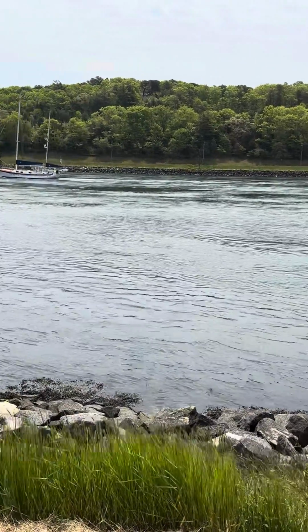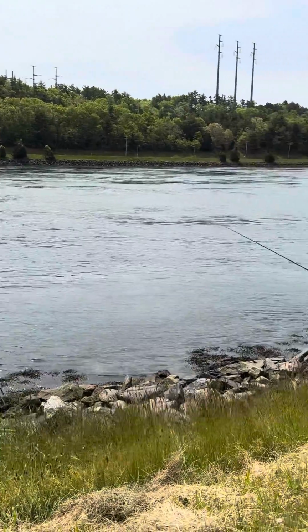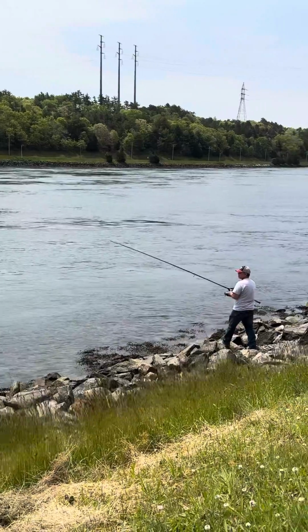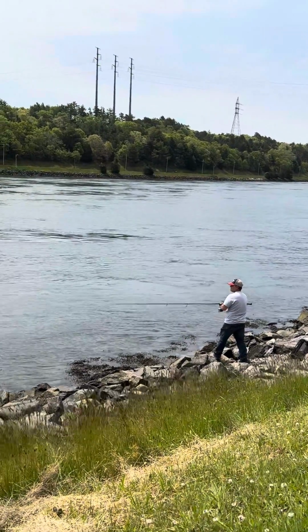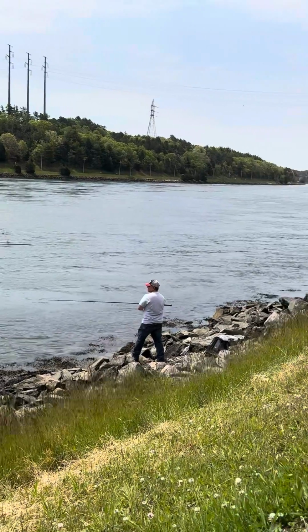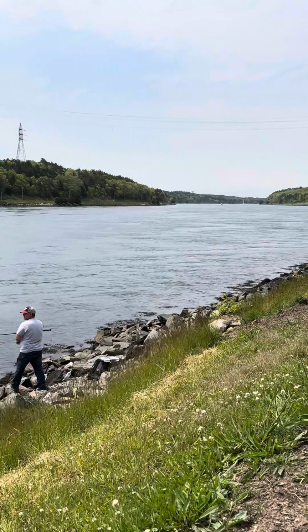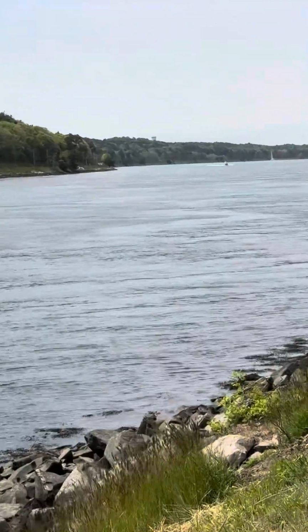We are by what they call the herring run of the Cape Cod Canal. There's my honey. He's fishing. They use really long rods. Here comes another boat coming this way. I don't know if you could see it. It's off in the distance. There it is.